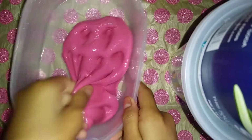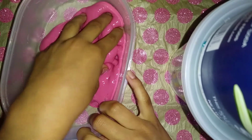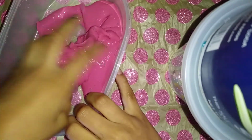So yeah, I wanted to find a charm on Amazon of a peppermint, so I could just put it on there and it looked really cool. Can crunch it with one hand.